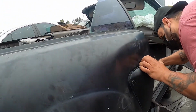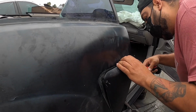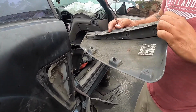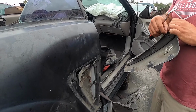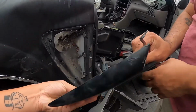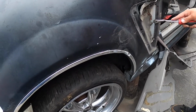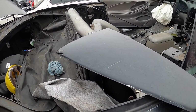How much do you think they're gonna be? Online, they're like 200 bucks for both. I don't know, honestly. 15 bucks. They usually charge, like I've noticed in the receipts, by the length, like trim molding by the foot. Oh yeah, this is more than a foot, bro. That's what the receipt usually says, trim molding. That's gonna be an expensive part. It's over a foot.